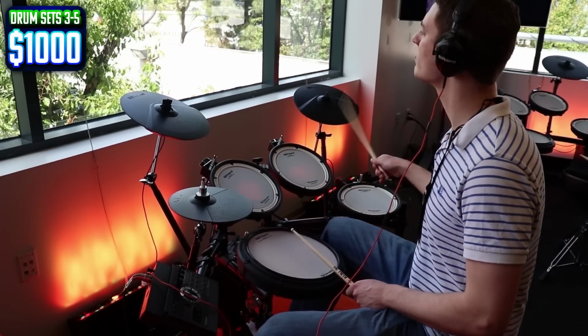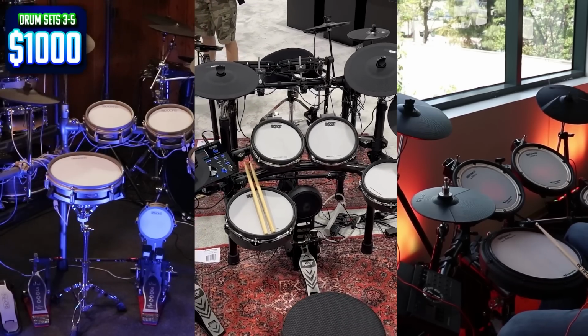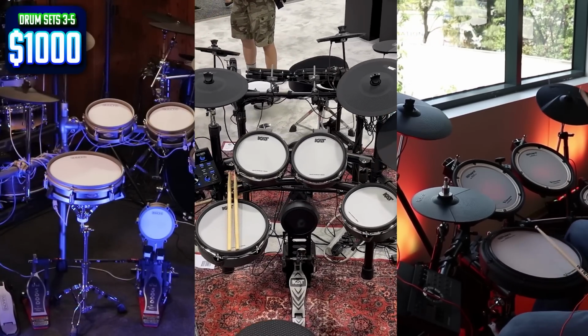Now, a quick note about that TD-17 KV, it's not normally sold for $1,000. They're just trying to get rid of it because this drum set is no longer being produced. It has been replaced by other drums. So they're just lowering the price until eventually they're out of stock 6 months from now or whenever that may be. So this is going to be a temporary option. So we've got three drum sets for $1,000. How do you pick the one that best suits you?